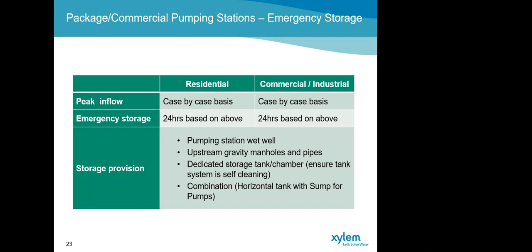For foul water, however, it's slightly different, and we are required to store 150 litres per person per day for dwellings, as per the building regulations. In contrast to the requirement of 160 litres per dwelling per day for most water authorities, you can see how quick this emergency storage figure can add up.